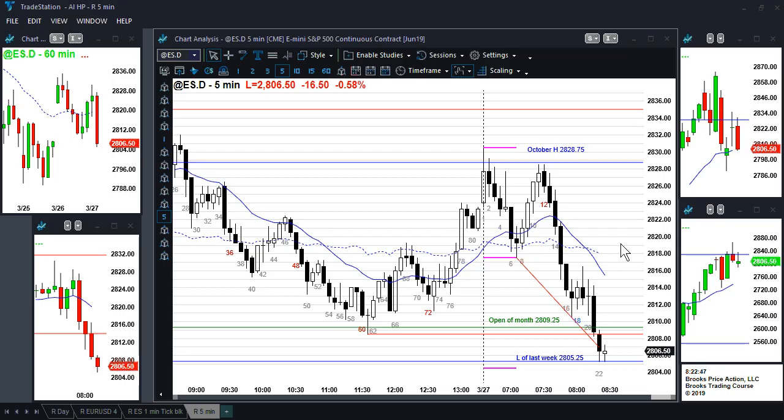Can the bulls buy above 23, a wedge? With those 2 big bear bars, 21, 22, that lowers the probability of the bulls buying above 23. If 23 ends up as a big bull bar, a 2-point tall bull bar closing on its high, that would be, I think, a reasonable buy for a possible low of the day.